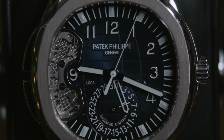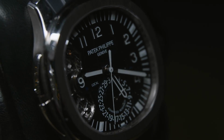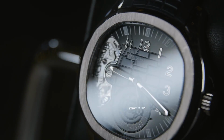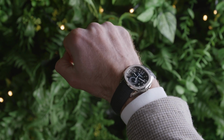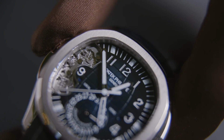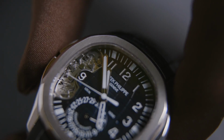Speaking of dial, it is just glorious. With the usual Aquanaut geosphere design, it's rendered in fume blue, which is darker around the edge and becoming lighter towards the hand stack. It has a lovely radiance as the watch moves on your wrist. Patek has added a cutout to the dial in order to showcase the compliant mechanism, which is one of 2 Advanced Research elements in this watch. The other is the modified Spiromax hairspring, which gives this Aquanaut an accuracy of -2 to +1 seconds per day.